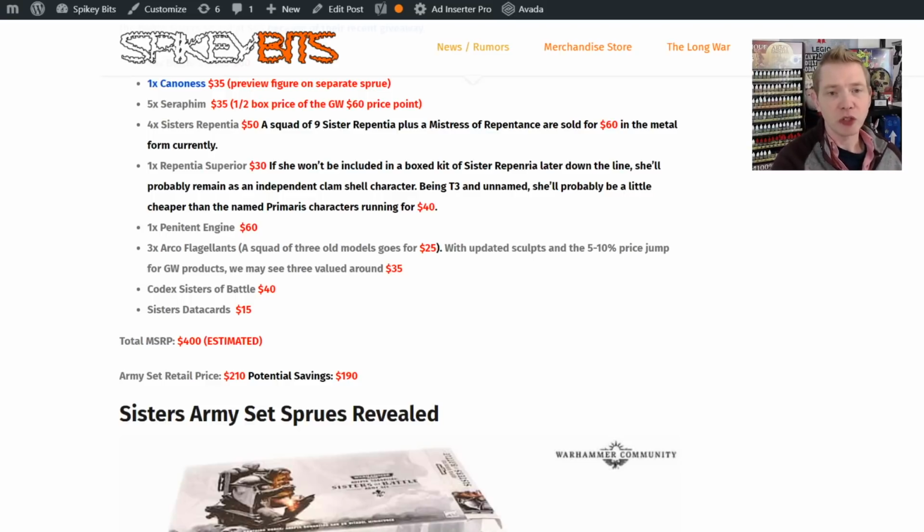Then you've got the Arco-flagellants, which seemed to be an early favorite for a lot of people, rules-wise. We're going to take a closer look at them. I'm definitely going to put one of those together and see what size base they're on and such. So that might be about $35. The Codex Sisters of Battle at $50, and then the data cards at $15. We already know those are pretty established prices.